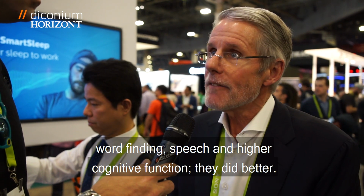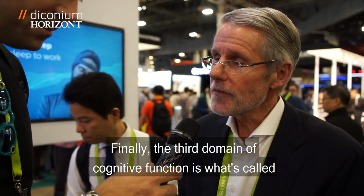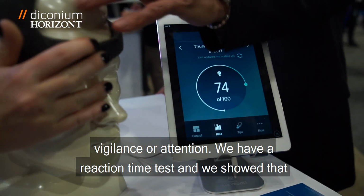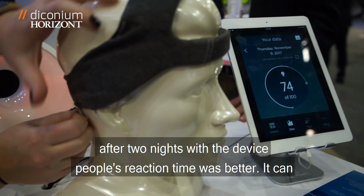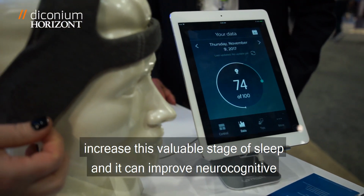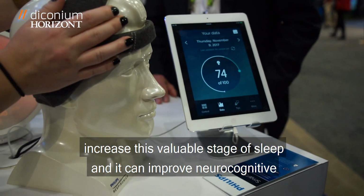They did better. And finally, the third domain of cognitive function is what's called vigilance or attention. And we have a reaction time test, and we showed that after two nights with the device, people's reaction time was better. It can increase this valuable stage of sleep, and it can improve neurocognitive function the next day.